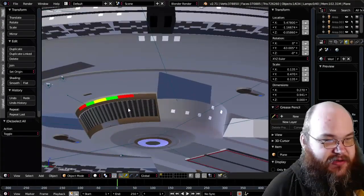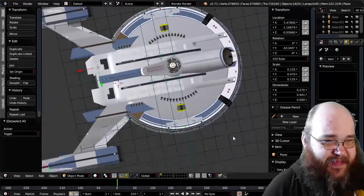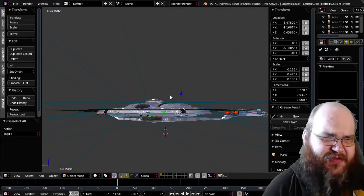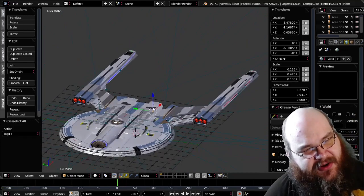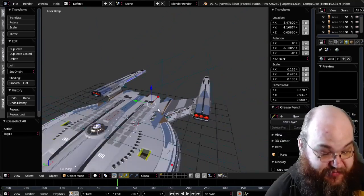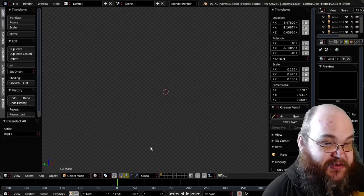It's got the weird frontal shuttle bay. It's reminiscent of, what was the first ship in Discovery called? The Shenzhou? Is that what it was? The Walker class ship. I remember back before Discovery started, people looking at that ship and thinking that was the Discovery, but it wasn't. Let's look at the render view, shall we?